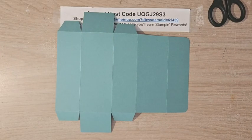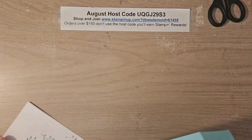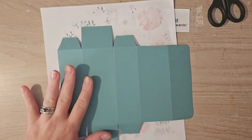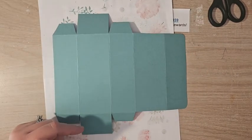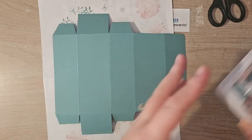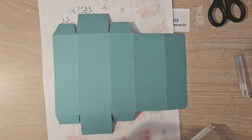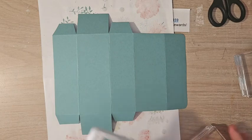Now we're going to do some stamping on the box. Let me grab a piece of scrap paper. Okay, I think this one will work. It's pretty used, but I think it'll be okay. Now you could have done the stamping before we did the scoring. I always kind of forget that part, but you can do it before you do the scoring and all the trimming and stuff, but it works out either way.